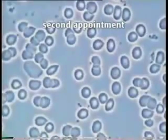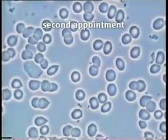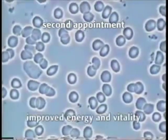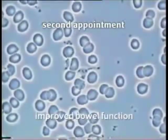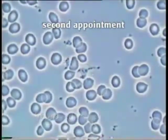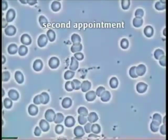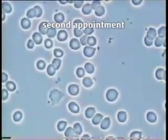After only 2 months on nutritional supplements, the difference in her blood is really quite extraordinary. Her energy and well-being improved significantly. Bowel problems improved, particularly constipation. Her stool was much more regular and much softer. Her sleeping pattern improved. Her mouth was less sore, she had less ulcerations, and her eyes had improved significantly as well.